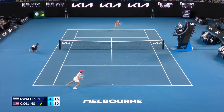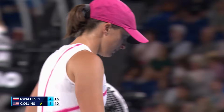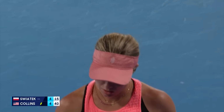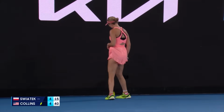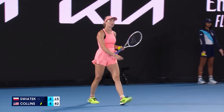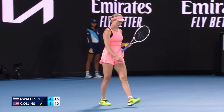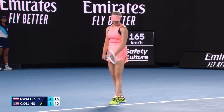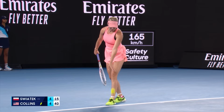Yeah, I think even like that last ball, she had time to get around and hit a forehand, and she's one of the quickest players out there. May not be as comfortable because you do feel a little more rushed, but I think that is an area where Swiatek can improve, which is incredible considering the space she's at right now.